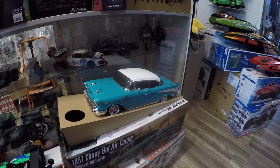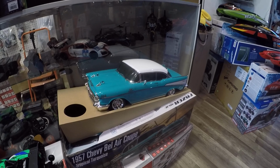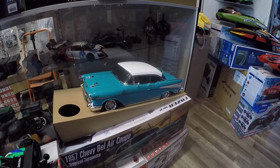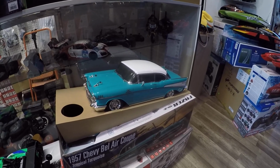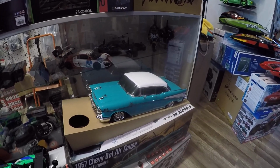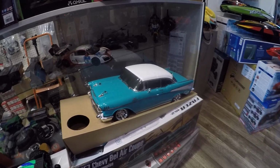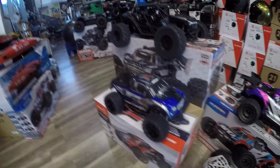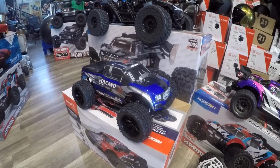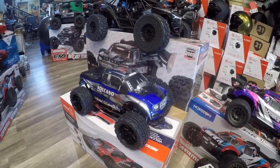Then let's keep going. We have right now the 1957 Chevy Bel Air Coupe. This is a street cruiser, and it comes with a remote from Kyosho, but you can take this body and put it on a Red Cat Racing lowrider Monte Carlo and make it into a lowrider. This one is on special right now for $220. Now you have the Red Cat Racing Volcano, four-wheel drive with a battery and charger and everything. This is brushed electric, and this one is going for like $180.